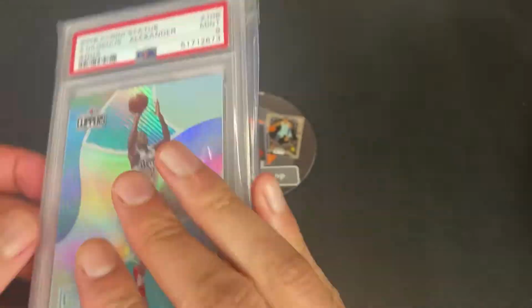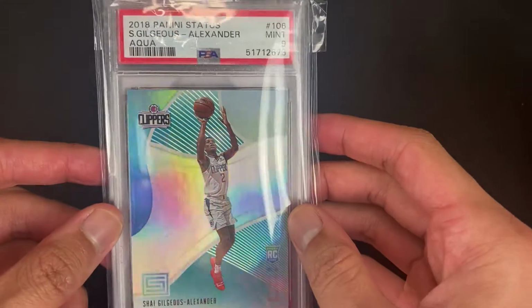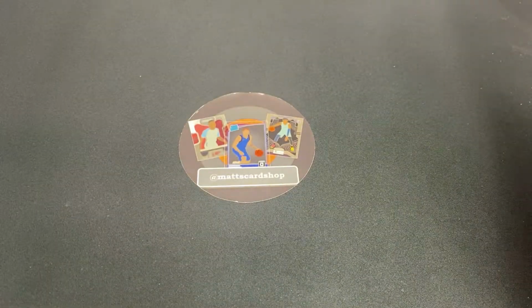Moving on to the next card, Shai Gilgeous-Alexander, Status Aqua PSA 9. I won't probably hold this. This will be another flip, but I got this one for 25 bucks. Michael Gallup Pink Prism, that was $10.